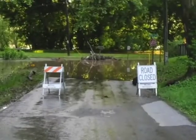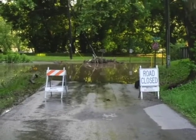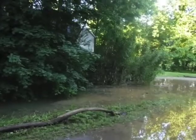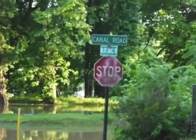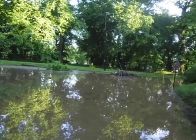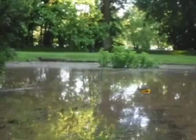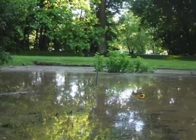We've come down here to Miller Sawmill Road, and the road is closed and it looks like a big puddle. We'll move up closer and see if we can see more. Looking around here, we're at the intersection of Canal Road and Miller Sawmill Road. And it's just a big pool. We can see the towpath on the other side and it's still out of the water. And this here is actually pretty deep because the road dips down there.